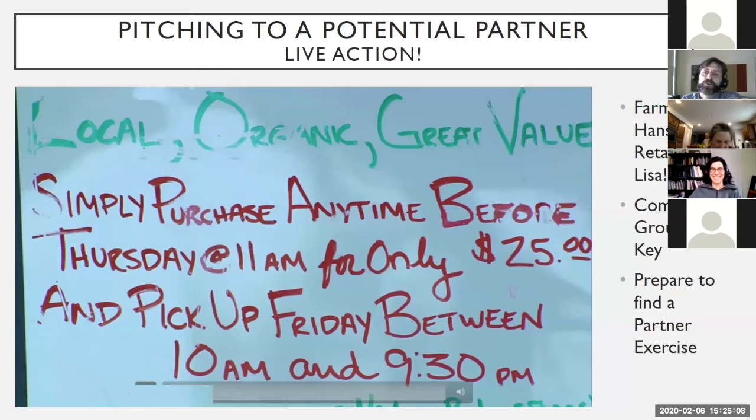Okay, so what's in it for me? Common ground. Like what do you each want? And that's a really key part of this whole thing. And I just want to point that out, because the retailer is not going to get their 40% markup. That's not what this is about, and there's a reason, right?